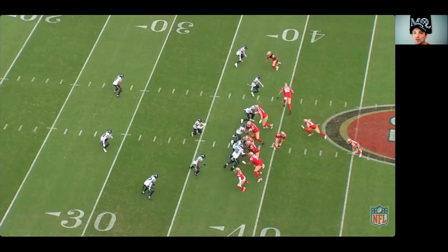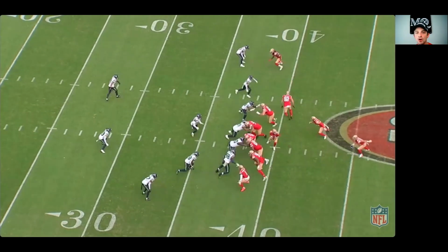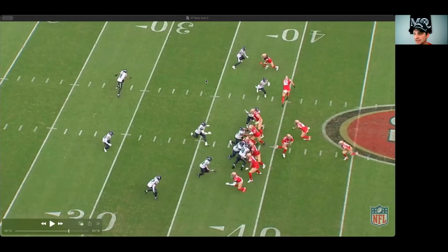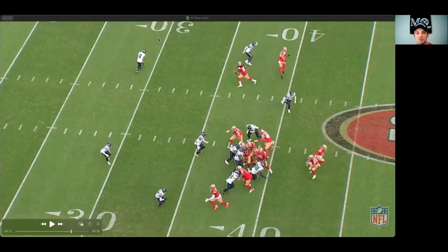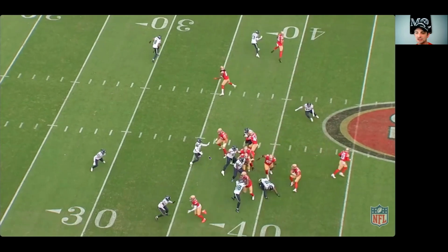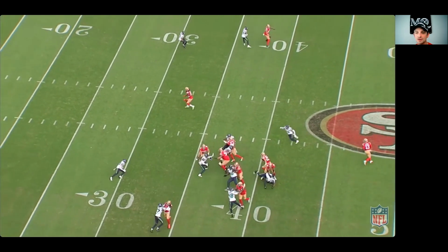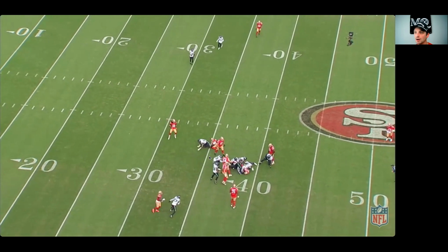Now, in the back end, what they're doing is running a little bit of a kind of a cover zero with a palms check. The safety here kind of messes up, but in the other 2 clips, you can see it really plays out almost like a cover zero. So we're going to have hard corners with safeties kind of up top. It ends up kind of being a hot palms or a hot quarters look for Seattle, which again is another concept used by the Vikings against the Shanahan offense. I'll have a link underneath this article in that. So you can see here, McCaffrey doesn't have anywhere to go, and he gets wrapped up for no gain.